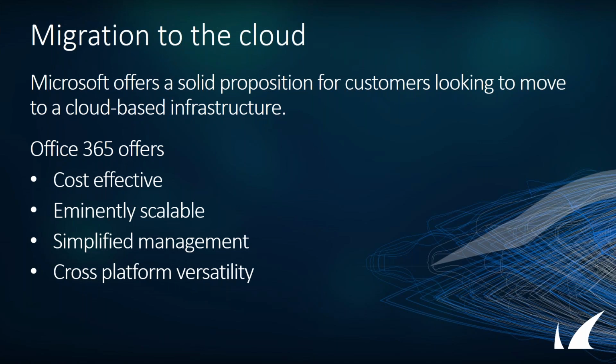I've used it myself. Management is simplified, in that they have a single pane of glass that lets you manage all of your functionality. But more on that later, because it can get somewhat complicated with all the features involved. And of course, as I mentioned, the cross-platform versatility. If you're a Mac user, you can use it. If you're a PC user, you can use it. Even if you're on an iPhone, iPad, Android tablet, or phone, you have the full capability to use it no matter where you go, which is a pretty cool feature.